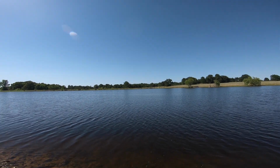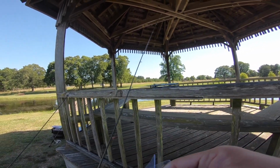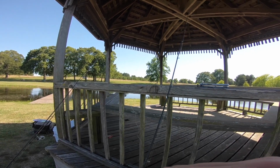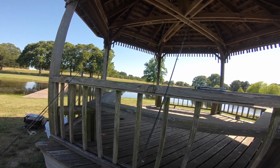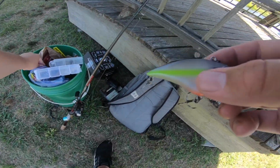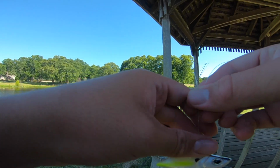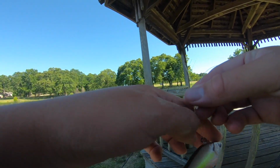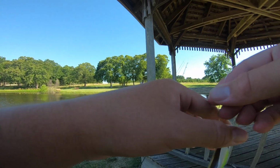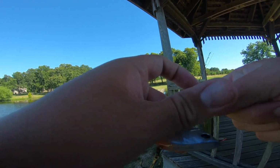Fish is a fish. All right, we've got the lipless crankbait out. I am really intrigued by this. As I mentioned earlier, I think this is my favorite bait that's come in the box. This thing is absolutely beautiful. I'm a sucker for shad color baits, especially crankbaits, and even more so, lipless crankbaits. They just look so good.